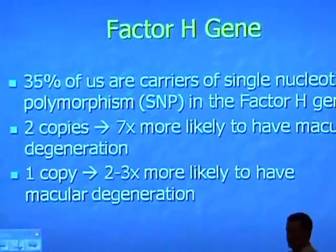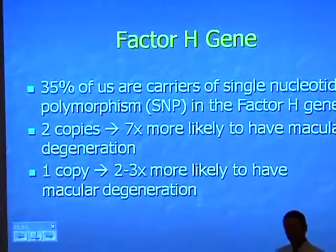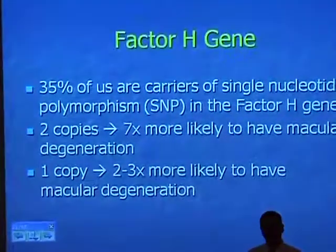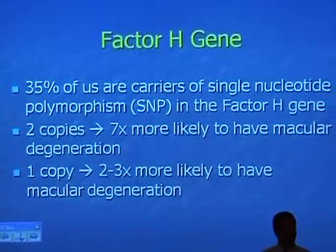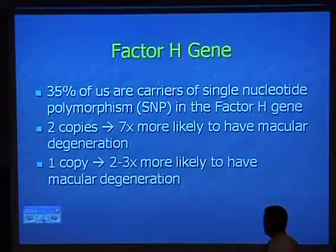Probably, nothing's sure in medicine, but probably some modifications or some research along the factor H genetics are going to determine a lot of things about how we age. And that's going to affect all of you in this room. So just keep your ears open about that.